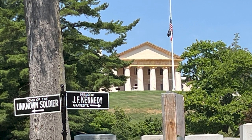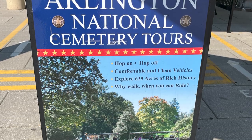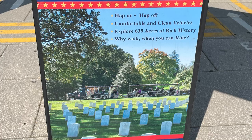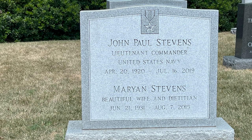You can catch the trolley at any time. They run every 15 minutes throughout the busy day. You may hop on and hop off all day long, repeating stops as you need to, because you'll realize, oh boy, there was something right around the corner and I missed it. I've got to get back on and take the next stop.